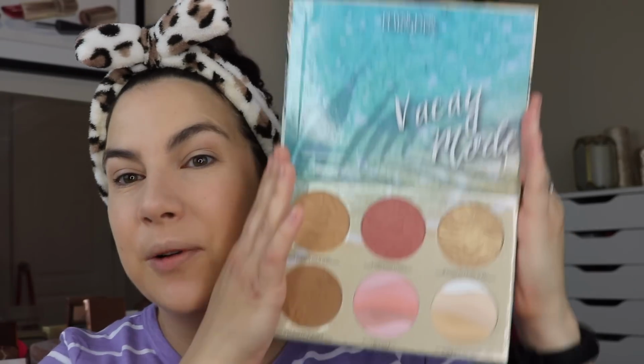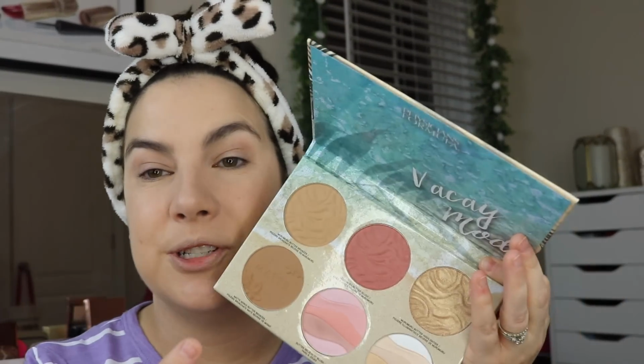It says vacay mode right there. Wouldn't this be a nice thing to toss in a bag and just be able to use it and not take so many individual compacts? I don't think it shocks anybody that I like this, because when I made the Needs palette with Makeup Revolution, we were seeking to do that kind of full face vibe and accomplish it all, and this is kind of trying to do that, I feel.